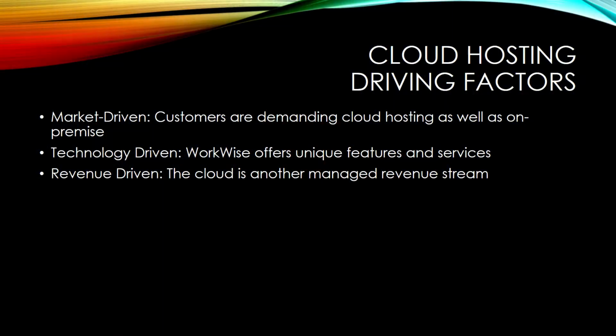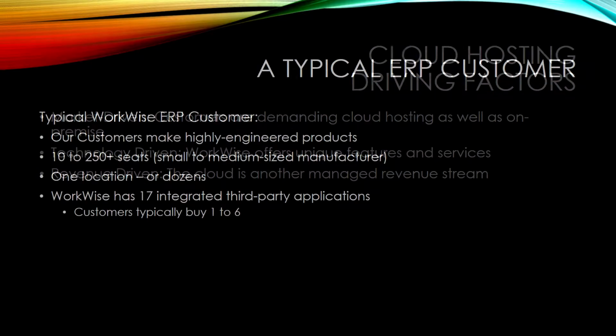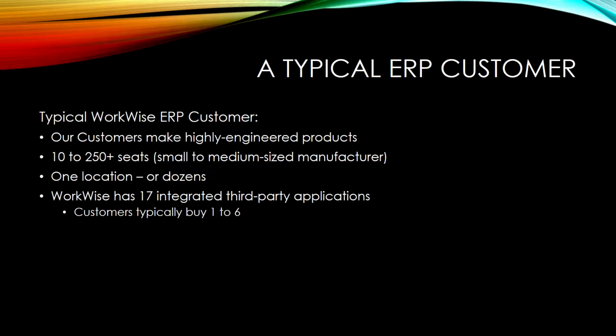So customers go through quite a long selection process when they buy WorkWise. Our customers, as I showed you in the slide before, create highly engineered products, whether they're doing metal fabrication, whatever. A customer is typically anywhere from 10 seats of ERP to 250 or more seats. We just sold a 250-seat deal at the beginning of this year.